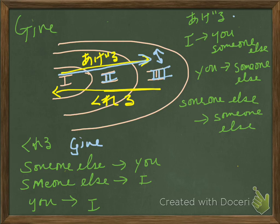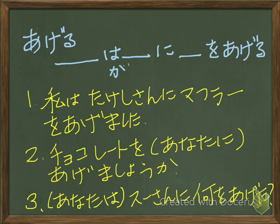But when you use kureru, kureru also means give. Someone else gives something to you, or someone else gives me something, or you give me something. So the arrow mark goes this way. So this is a little bit confusing. If I is involved, and someone else is giving me something, then you have to use kureru. If I give somebody else something, you have to use ageru.